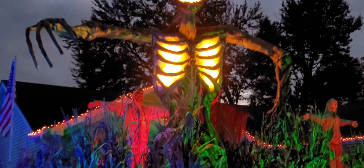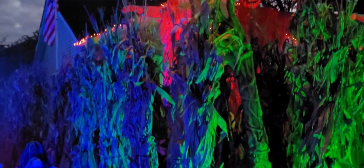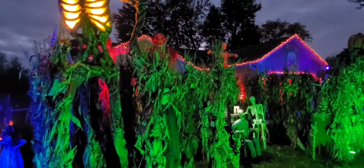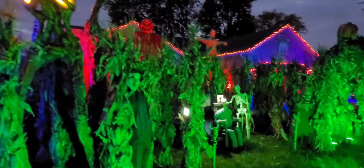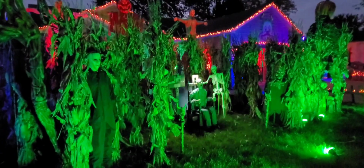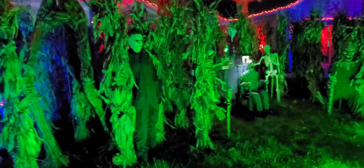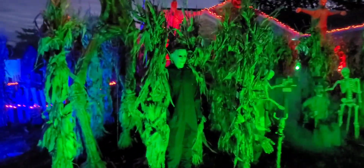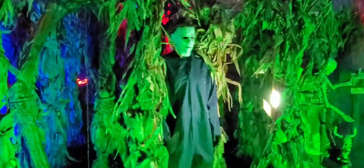Fantastic. Ooh, I didn't even see this Michael Myers. Did you see the little girl here? That is super cool. Yep. I love this. And the corn looks awesome. The corn stalks are just wow, wow, and more wow. And there's Michael Myers creeping in the corn.